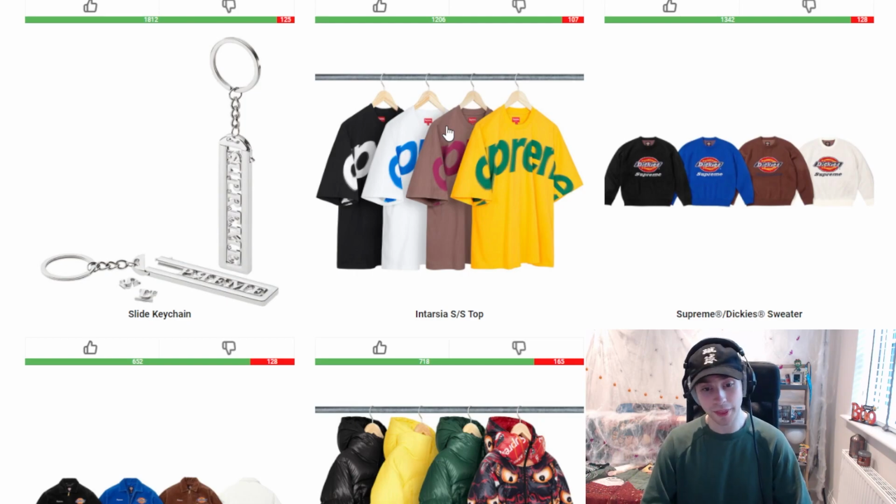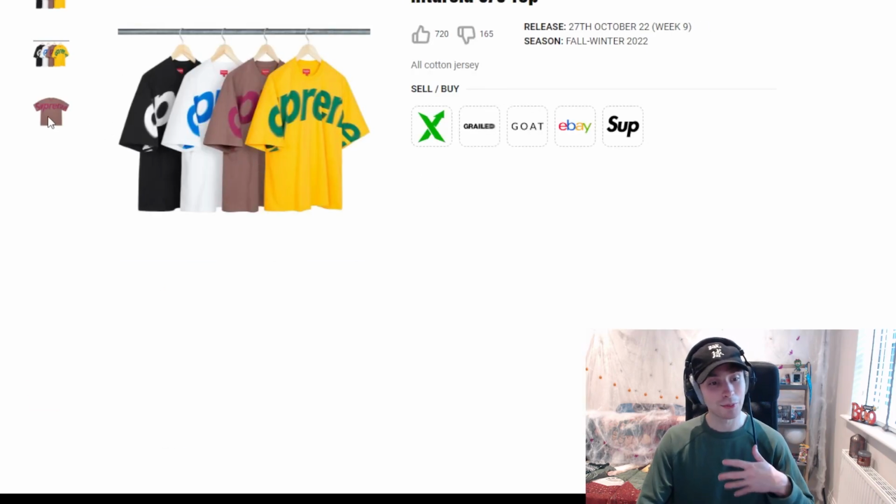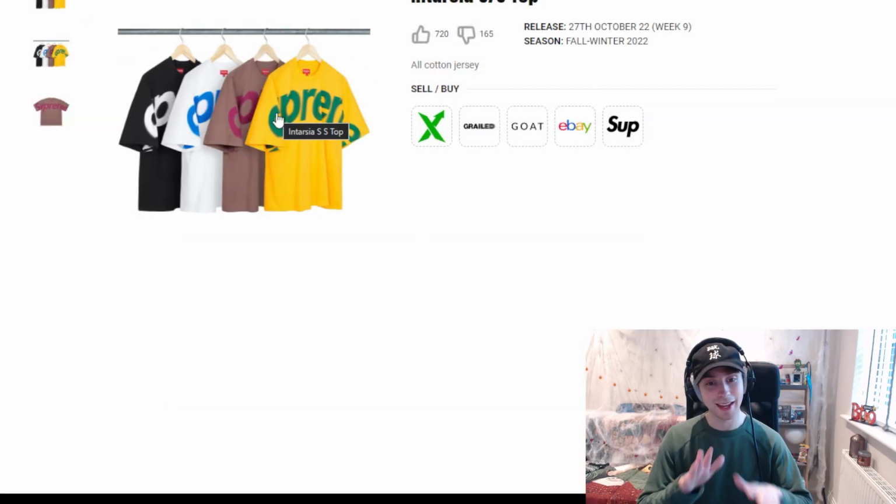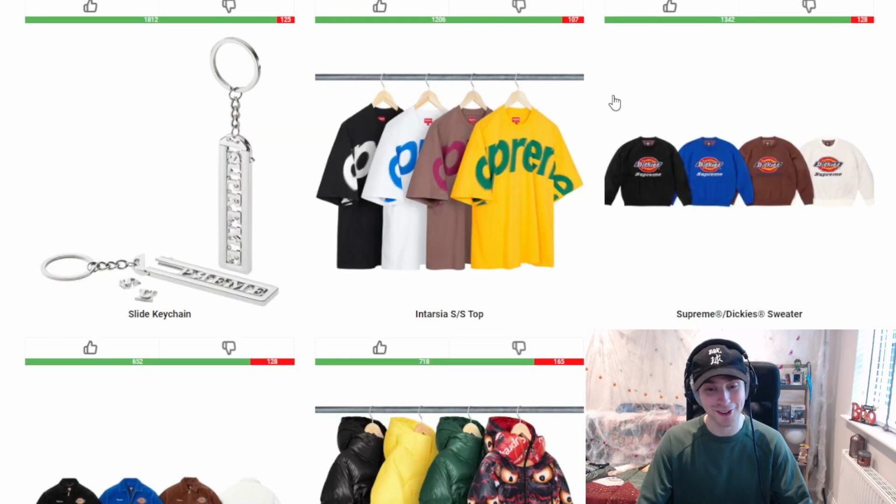So yeah, we then have an Intarsia short sleeve top. This is one of the pieces where I thought that the colourways were cool. I like the Brazil looking tone. I like the white, the blue and the black colourway. I'm not too much of a fan of the purple and the brownish tone. But it's the one that really just messed with my eyes because of how it sits, or how it was sitting. It gives it that feeling of almost movement to it, which really throws my eyes off and throws me off in the end.